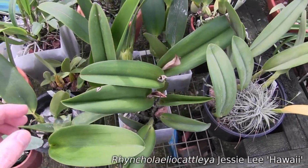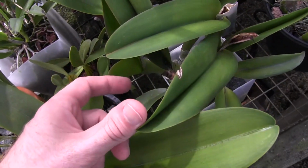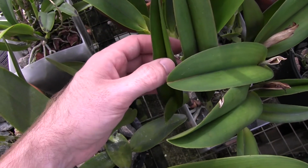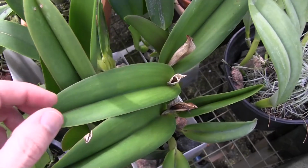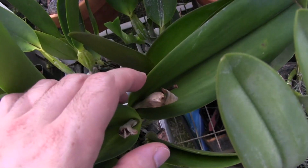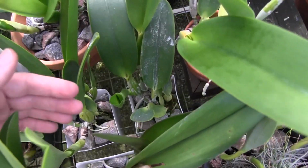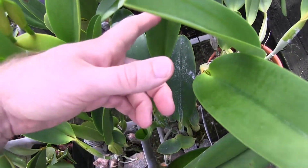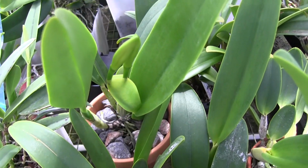This is Jessie Lee, which has got 2 new growths popping out. One of them's already had a sheath. And one thing about this hybrid is that the leaves don't open up. They stay kind of closed, which is kind of weird to me, but new growth there, and hopefully a spike coming out of that one. A couple new growths on this little Cattleya rex, and then look at this.